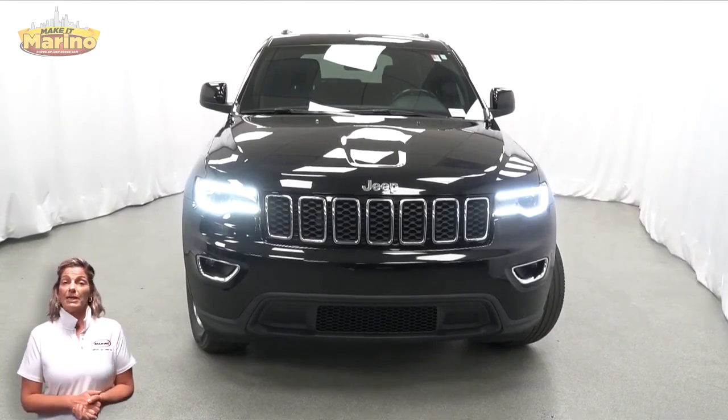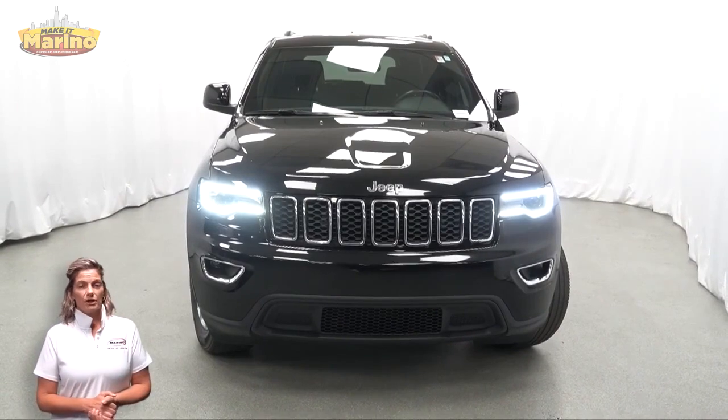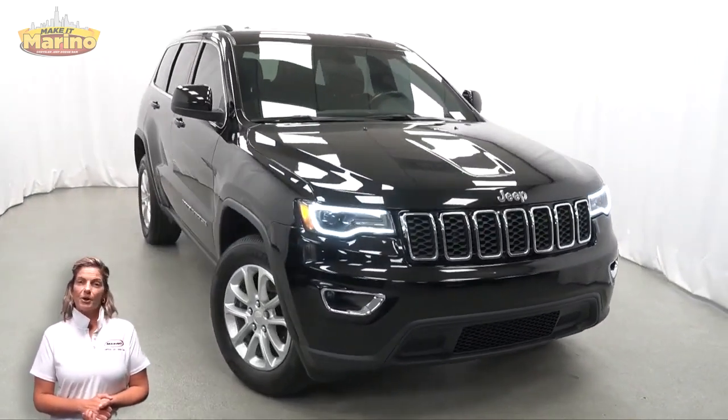Looking for a highly equipped SUV with all the right options and reliability? We'll take a look at this 2021 Jeep Grand Cherokee Laredo E in Diamond Black Crystal Pearl.